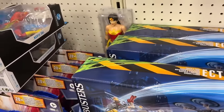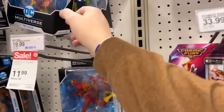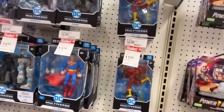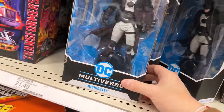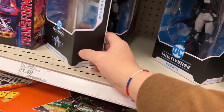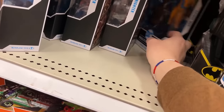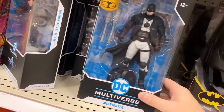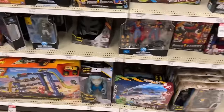We got Animated Flash. What do we got here? Aquaman, the Stealth Suit. More Animated Flash. I guess they're all $11.99. I want these gold labels are $11.99. That says Crusader Batmobile, okay. Another Aquaman, Midnighter, Animal Man. All kinds of gold label. So some good stuff already.